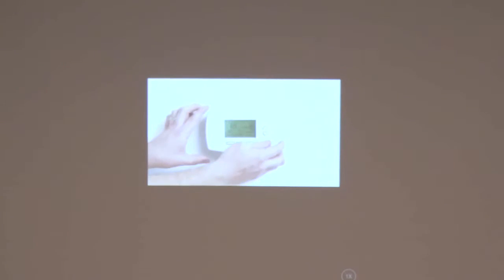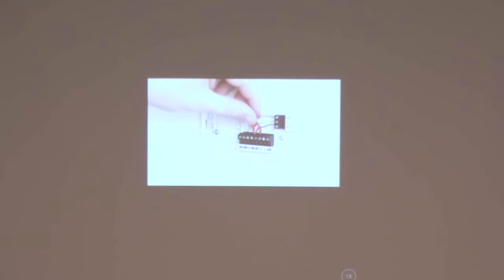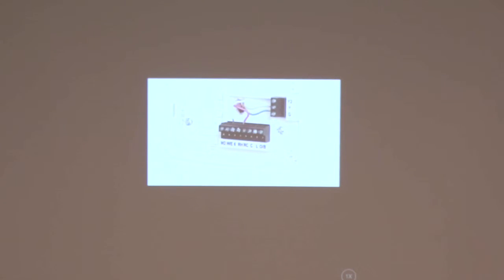To begin, turn off your heating and cooling equipment. Next, remove your existing thermostat from its base. With the base and wires visible, use your smartphone to take a photo of the existing wire configuration. If you see a jumper wire, remove and discard it before the next step. On the base of your existing thermostat, you'll notice that each wire corresponds with a letter. Record the existing wires by selecting the corresponding letter for each wire on the Sensi mobile app.